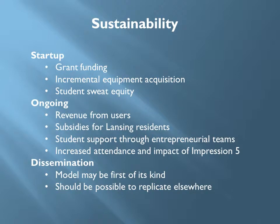Our sustainability plan consists of our startup issues, and we certainly will need some grant funding for initial startup of this organization. We're not going to go wild at the beginning. We'll be doing incremental equipment acquisition, building out the facility depending on need, and as these technologies advance, we'll be able to get better and better equipment. We hope Student Sweat Equity, our student group, will be interested in helping us create this facility physically within the Impression 5 envelope. Ongoing, we expect to see revenue from users.